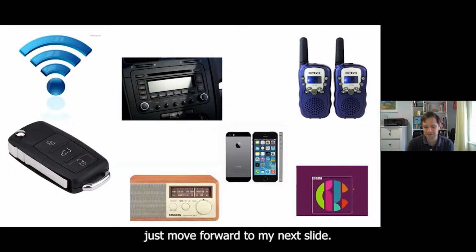Just move forward to my next slide. So my job is to do with everything that is wireless. There are hundreds and thousands of things we use every day that are wireless, and they use radio to communicate to make that happen. So I've got a few examples on the screen. I'm sure all of you probably have Wi-Fi at home, which is probably one of the most prevalent uses of radio that we have today. And that allows computers, tablets, games consoles to connect to the internet, which is a really important part of our life.